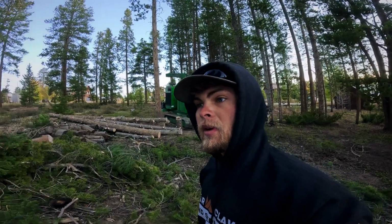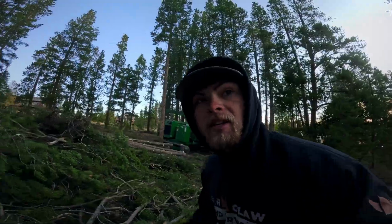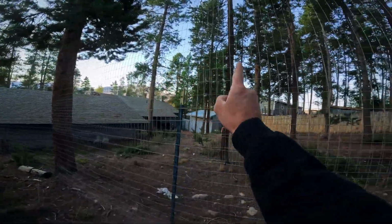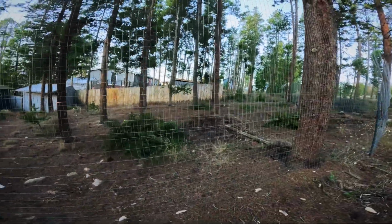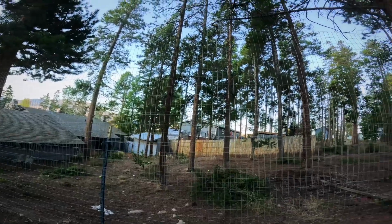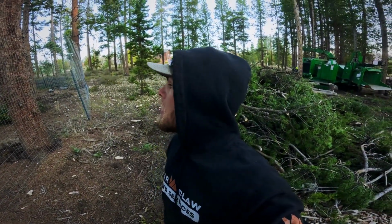So luckily we don't have a whole lot to drop inside of the fence. We've got 1, 2, 3, 4, 5, and the good thing is that the only big one is right by the garage, so the rest of them are nice and small. I am happy about that. It'll make it a lot easier.